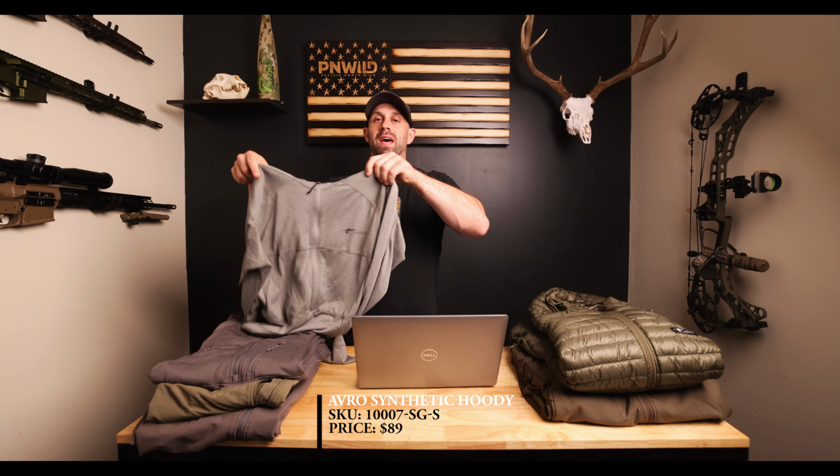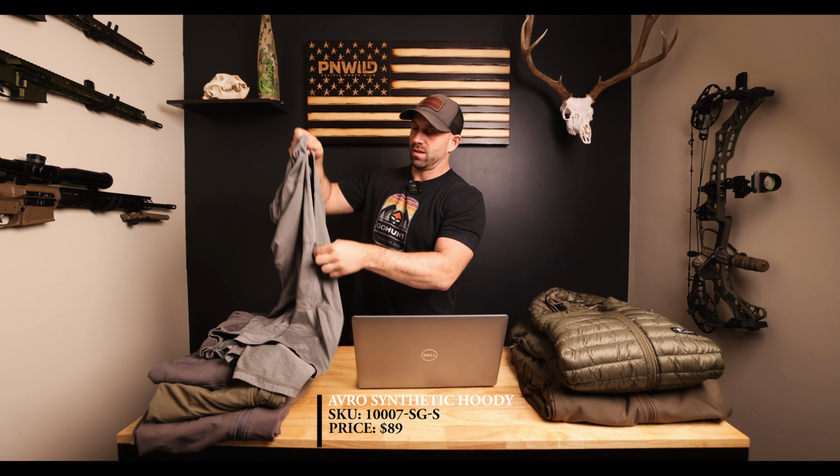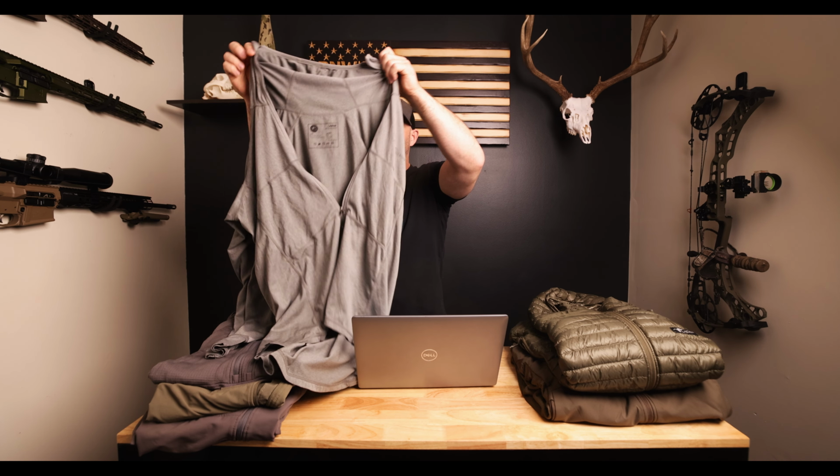Now, let's dive into Stone Glacier from last year, what I liked, what I didn't like. Let's go. We're gonna jump right into this kind of a base layer next to skin, early season, so like those August bear hunts, a lot of that kind of stuff. This piece was phenomenal. This is called the Avro synthetic hoodie. It's super lightweight, has this nice big, deep 3/4 zip, so you can really dump that heat right out of the chest. This is in the stone gray color.